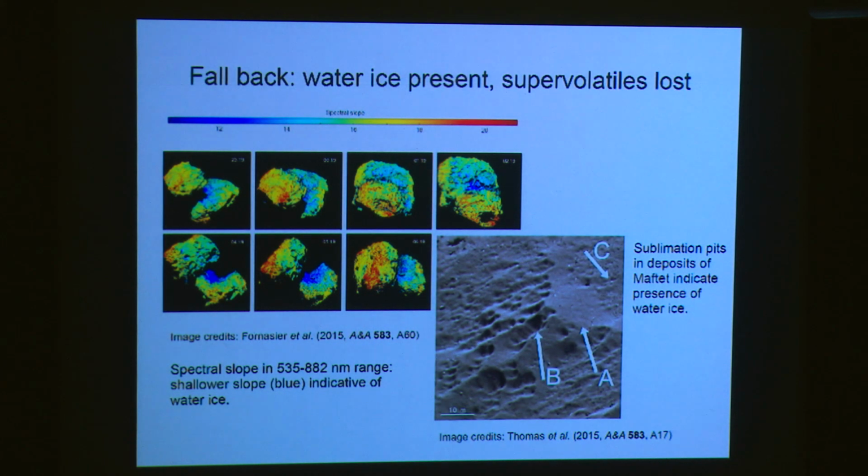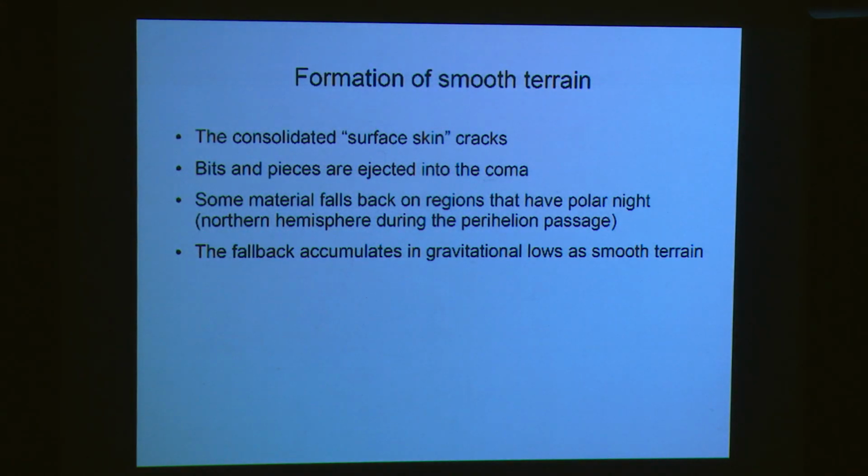Just to convince you that the dust that comes down is not completely dry, it hasn't lost all of its volatiles, these are images, actually spectrophotometry, made by OSIRIS. We can see the slope of the spectrum. We have learned by comparing OSIRIS and VIRTIS data that when we see something blue, it means that it contains water ice. So the fact that these deposits are blue means that they still contain water ice. They haven't lost all their volatiles in this journey from the south to the north. We also see these nice holes and pits in the deposited layer that we interpret as some sort of sublimation cavities, where the material is actively sublimating and these dunes are eroding in this way.